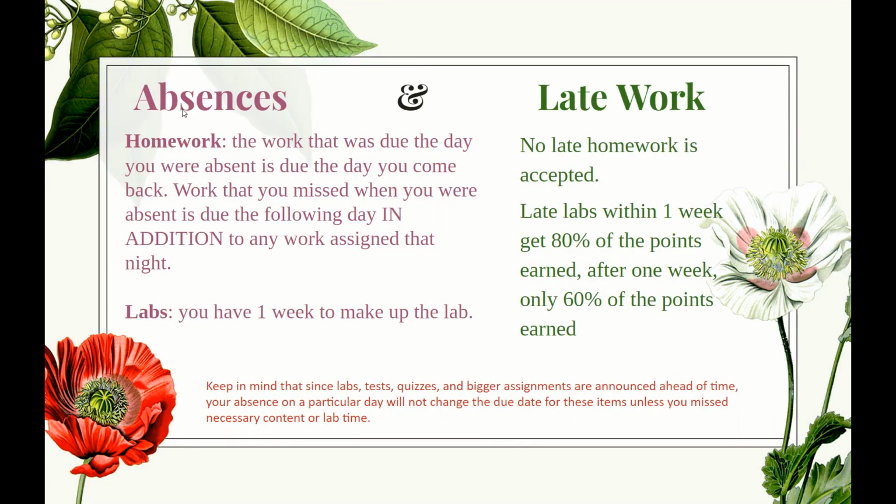For absences, homework that was due on the day you were absent is due the day you come back. Any work that you missed while you were absent is due the following day, in addition to any work that's assigned that same day that you come back. And for labs, you have a week to make up the lab. Late work. I do not accept late homework. Those are your 5-point assignments. Obviously, larger assignments like labs or one-pagers or projects, I do accept late, but there is going to be a penalty for turning in late work.